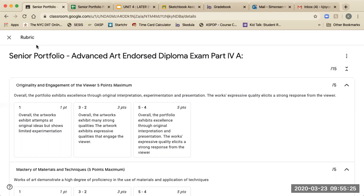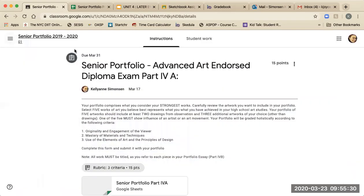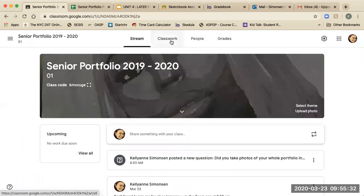And we'll work on it from there. I'll get it from how you guys are describing it. All right. So let me go back to this section. So back to the classroom.